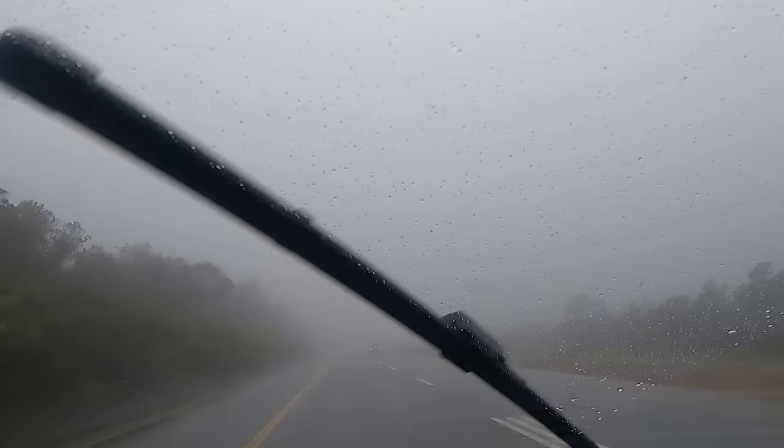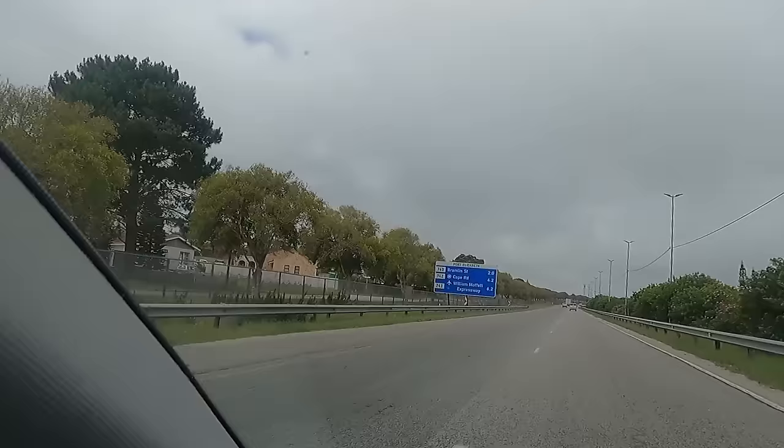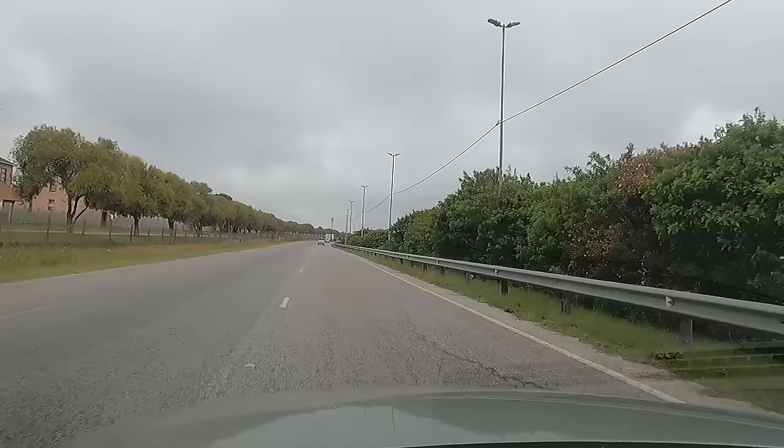Wow, interesting how the weather changes here, from time to time. And we are now in Port Elizabeth. You see, Port Elizabeth, East London. This is Port Elizabeth. You see, the weather has just changed. This place is warmer than where we just left. Wow. Port Elizabeth.